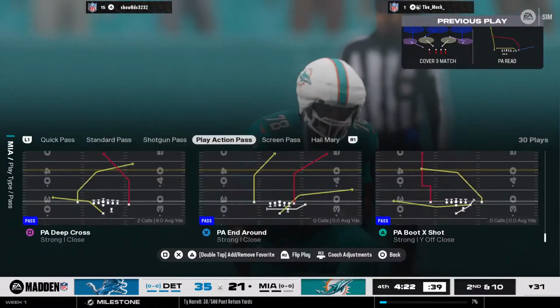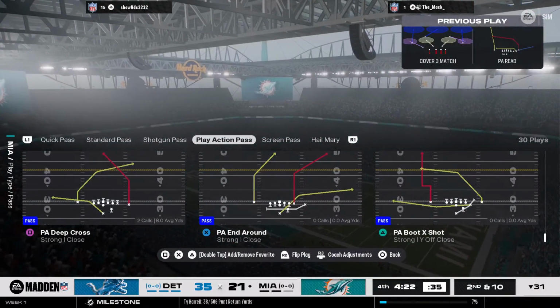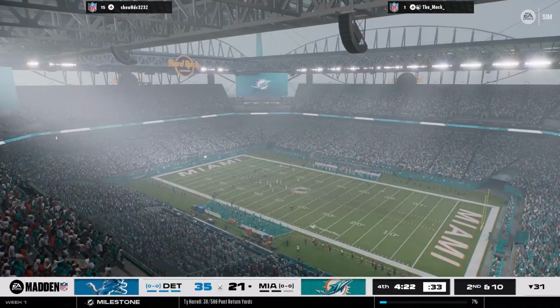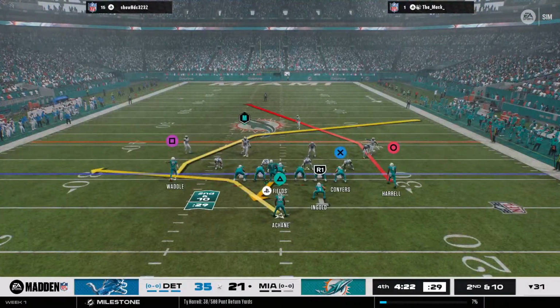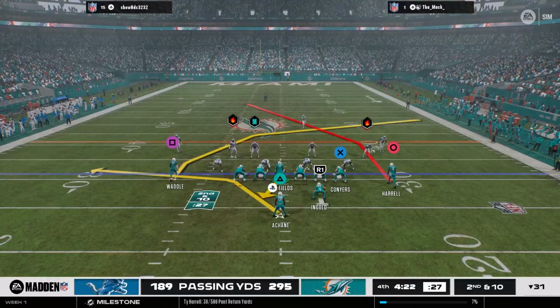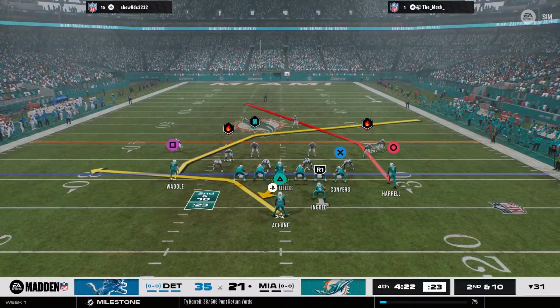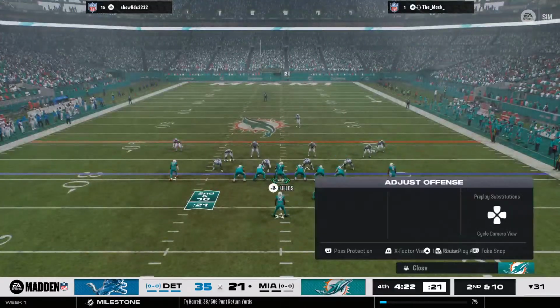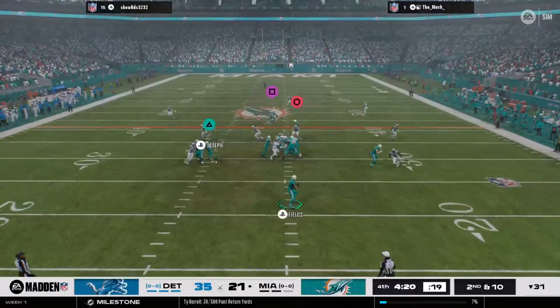A player hurt in the 1st game of the season. Training staff out to work on him. After the incompletion, still at that 31-yard line, 2nd and 10. Here we go, son. 319, right tonight. Angel. Play action, Fields.